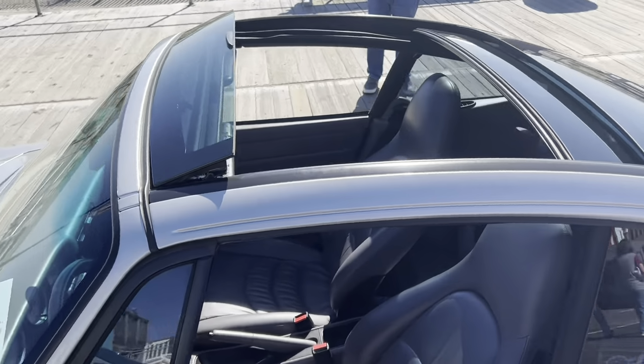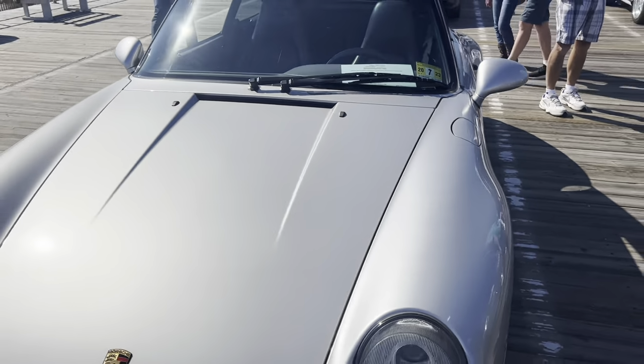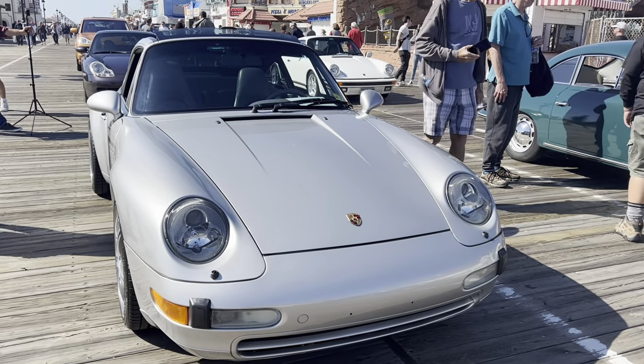Porsche eventually went back with the 991 with the top that would mechanically be stored away and more with the traditional Targa look. These are very rare cars, the 993 Targa. Not many were sold, not many were made. So if you see one, appreciate it.